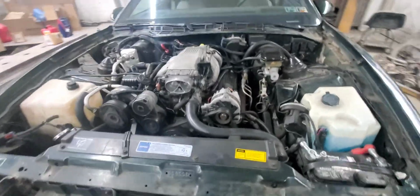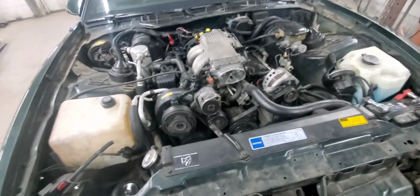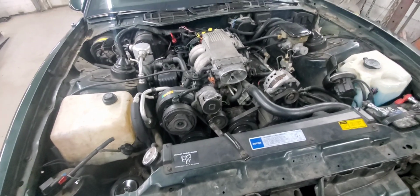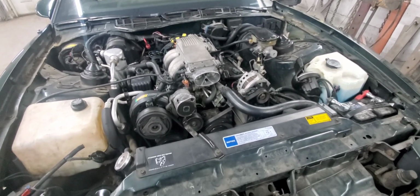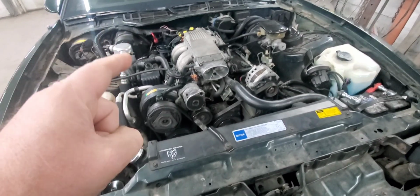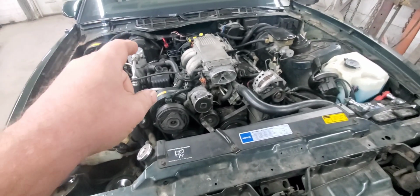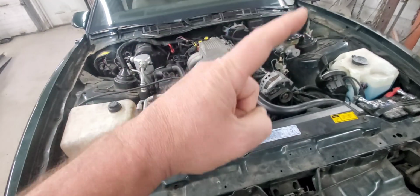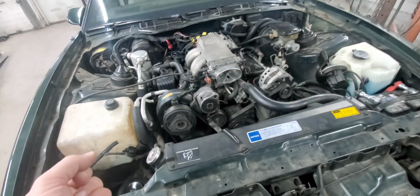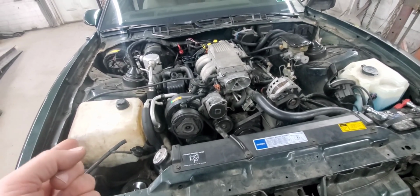So I stuck the fuel pressure gauge on. This was after it was warmed up. The first time I checked the fuel pressure on this car, the car was cold, and everything was normal. This time I checked it when the car was warmed up, just out of pure luck. I put the fuel pressure gauge on there, just turned the key over, watched the fuel pressure go right up to 50 pounds, then it went right back to 0. And I thought, well, that's strange. Why would it do that?